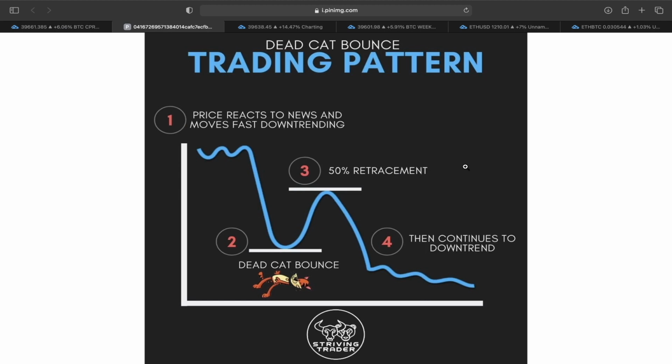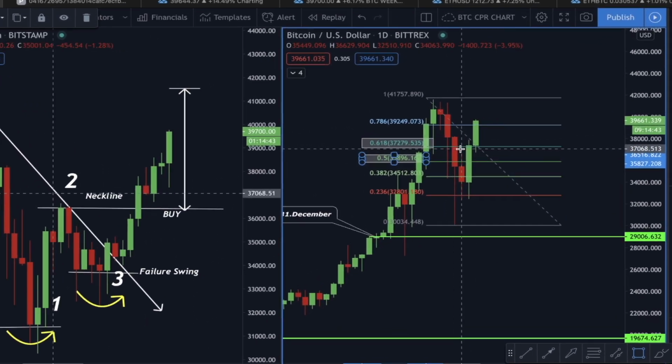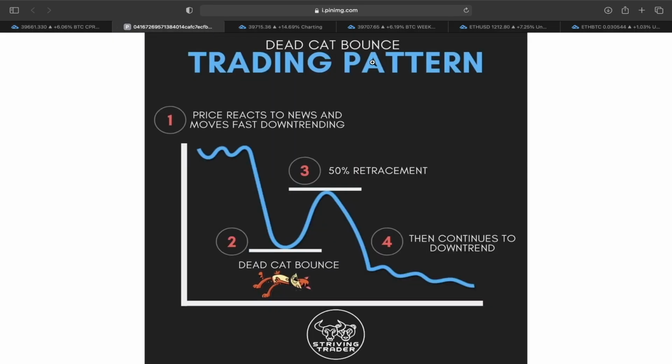And I told you guys, in a traditional market, this retracement would be somewhere around the 0.5 Fibonacci retracement level. I told you, since crypto is volatile, we are going to look around 0.618. So if the price is able to close above this, that is going to trigger a buying opportunity. And look at this, since the price has now already closed above this 0.618, this dead cat bounce, this bearish scenario has already been invalid.